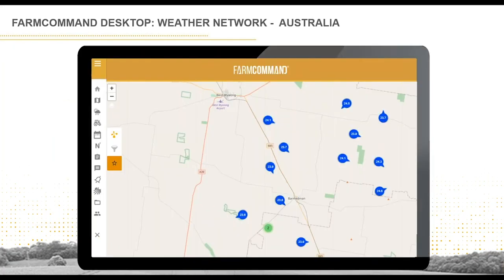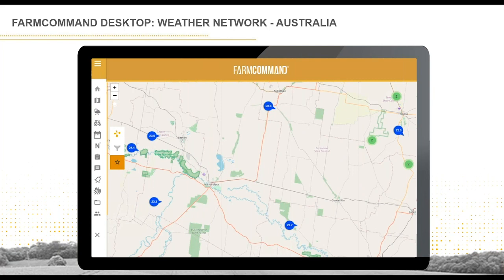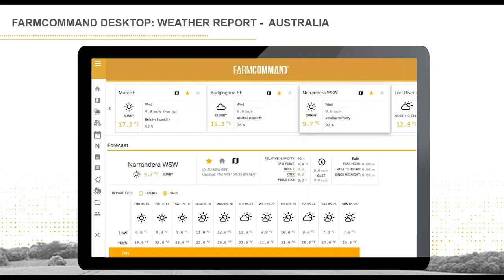The weather network, just to give you an idea, this is kind of down in New South Wales. Wherever we have weather stations, you're going to access those stations. Down around Narandra. So yeah, it just depends on the area, but you are going to be able to see those stations and utilize that data.